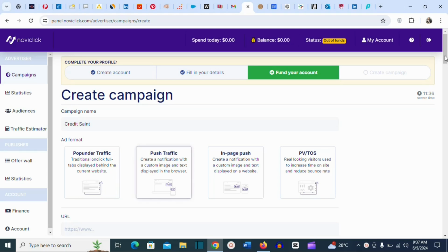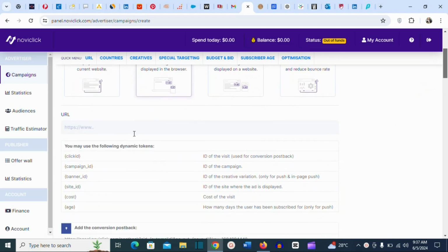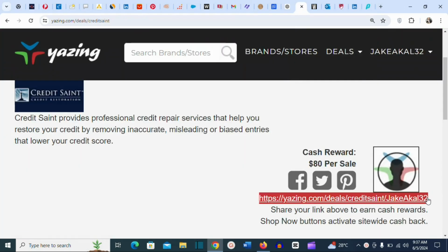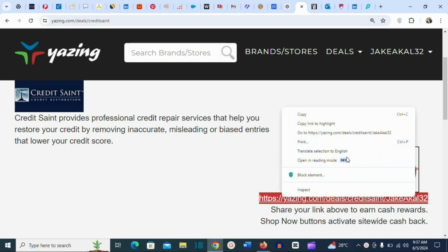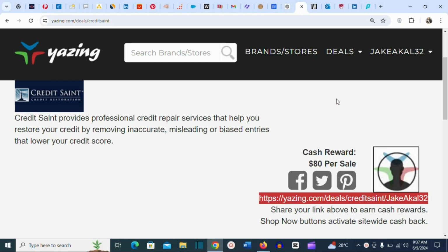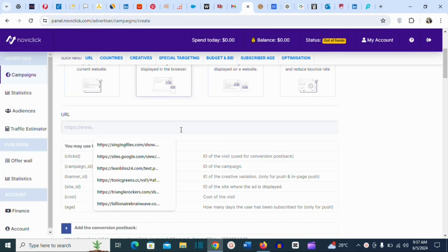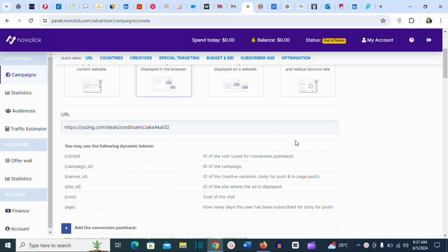Once you select it, scroll down to the bottom. Once you scroll down, you can see URL. This is where you're going to paste your affiliate link. So you have to come back on yaxin.com. Once you come back, you can see this is your affiliate link. Highlight it. Once you highlight it, click on copy. Once you copy your affiliate link, come back and then paste it right here. As you can see, that has been done.